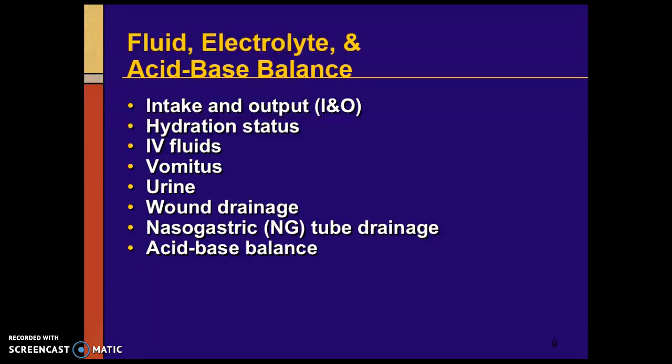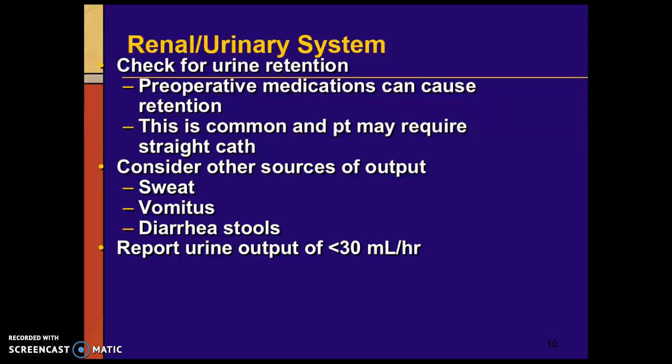Fluid, electrolyte, and acid base, you can read that stuff for yourself. Much of it is self-explanatory. You should have read that or will read that in your book as well. But, you know, to know that it's important, especially those I's and O's that we're watching, and a lot of O's that we normally don't think of. So urine output is obviously our big one, but if people are vomiting, if we're doing drainage from wounds, nasogastric tube drainage, that's all going to count for the output. So we have to make sure that we put all that stuff together when we're watching that.